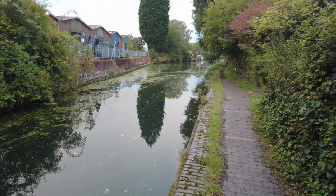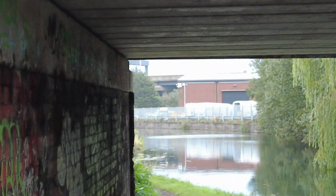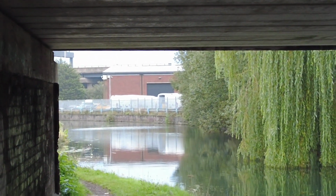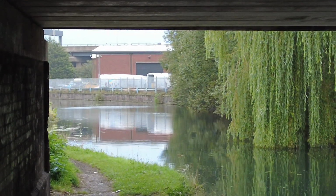And you see down there, look, the motorway is just appearing. If I zoom in, you can see the motorway appearing at the moment, just onto the bottom corner. So we've only literally got to go round here, and then we're under the junction, which then goes to Titford Pools.